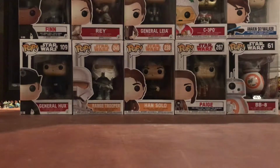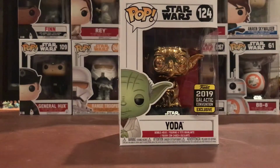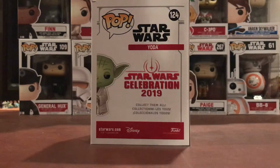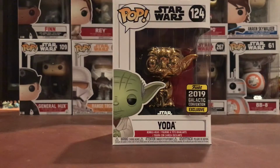And the other gold one I do have is number 124, and that's my Yoda. Yoda, yeah, I was like, I have to get Yoda. Everyone loves Yoda. If you don't like Yoda, something's wrong with you. I'm just playing. But Yoda, once again, I just had to get this one. I like Yoda a lot.